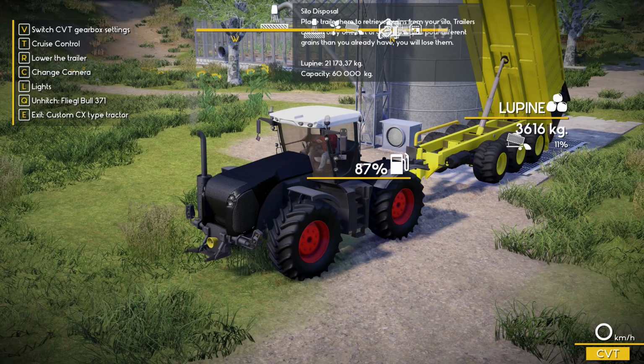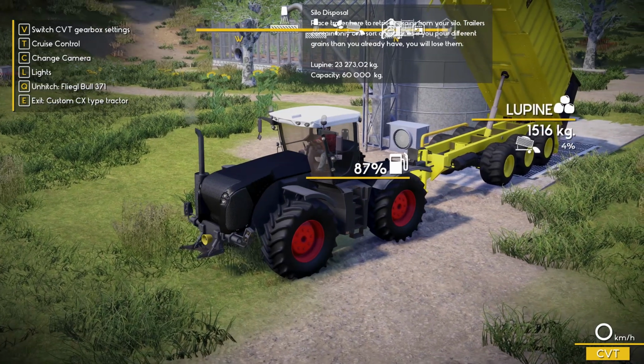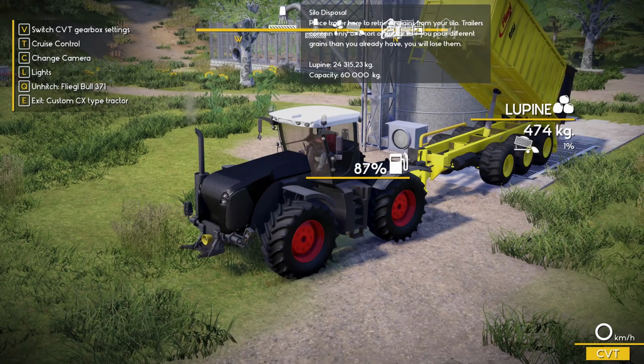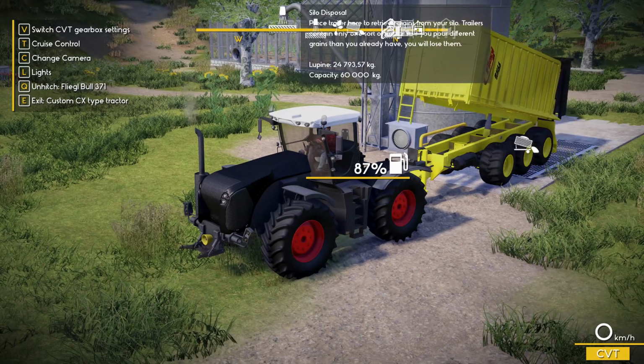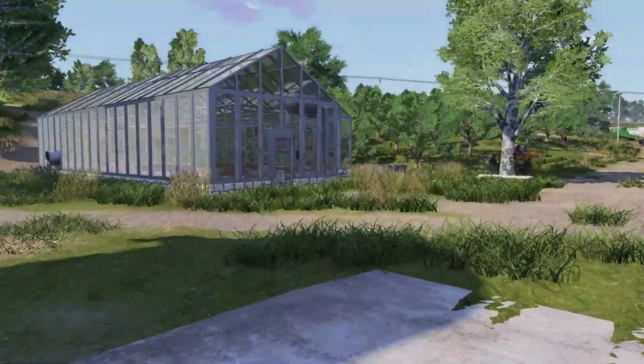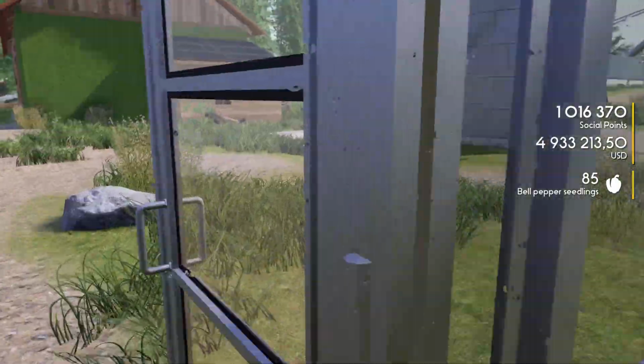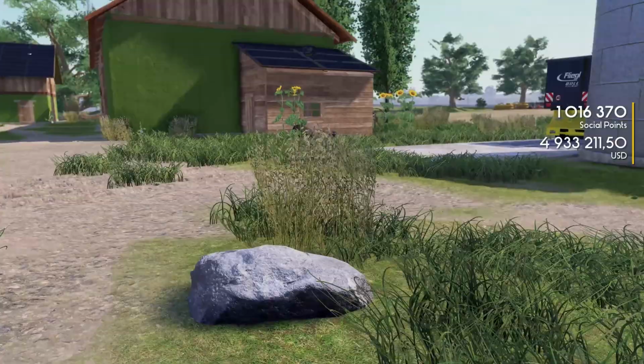Almost empty. And I can start putting the trailer down. Perfect. Let's go see what our greenhouse looks like. Well, we know what the greenhouse looks like. What's the moisture content? Yep, a little bit on the low side. Let's go ahead and give that some water.